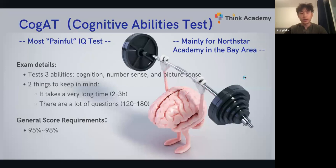Okay, and so let's move on to the CogAT test. This is, in comparison to the other tests, one of the more painful IQ tests. And it is, at least in the Bay Area, mainly for the North Star Academy school, where they test, I think, third graders using this test. So this test has 3 portions: cognition, number sense, and picture sense. So 2 things to keep in mind about this test, though. It takes a very long time, 2 to 3 hours, and there are a lot of questions, 120 to 180. And generally, you would need to score between 95 to 98% in order to have a good chance.